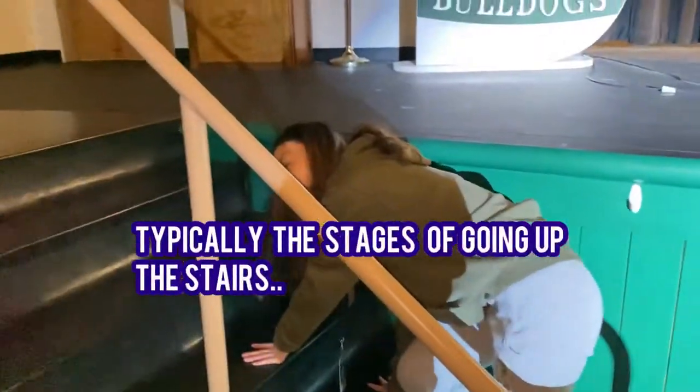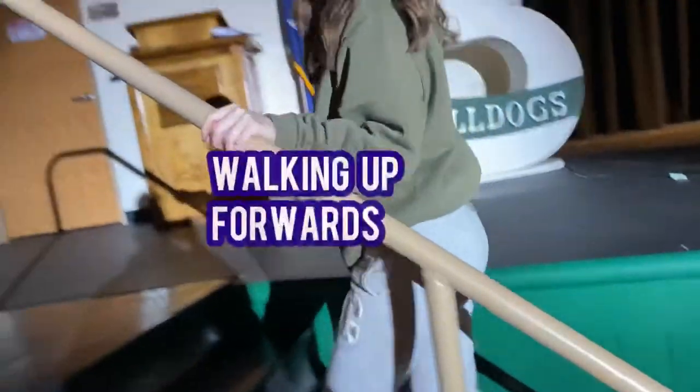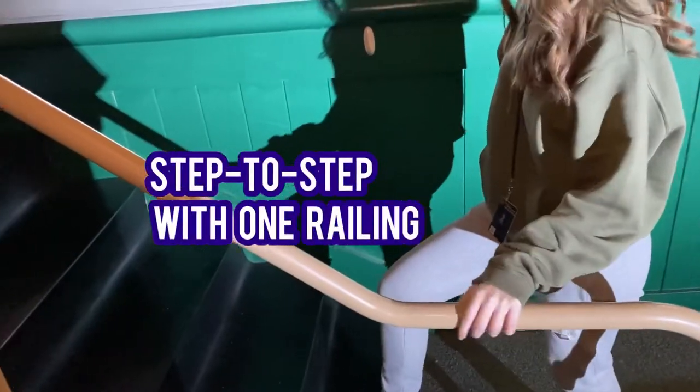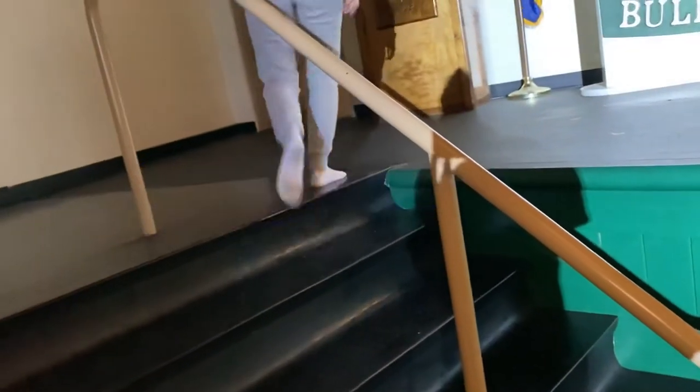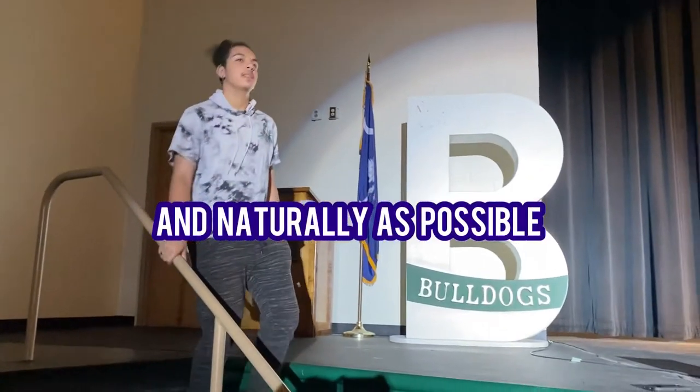Typically, the stages of going up the stairs are crawling, walking up sideways with two hands on a railing, walking up forward step to step with one railing, alternating feet with a railing, then alternating feet with no railing. The same sequence is repeated for down. Make sure your body is slightly towards the crowd and as natural as possible.